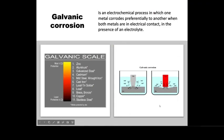Another thing we're going to be aware of is galvanic corrosion. So this is the electrochemical process in which one metal corrodes preferentially to another when both metals are in contact in the presence of an electrolyte. So water is an electrolyte, puddles, water.